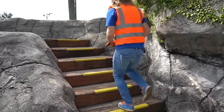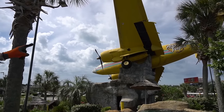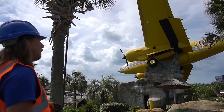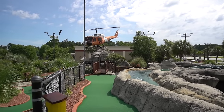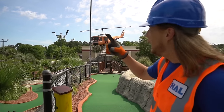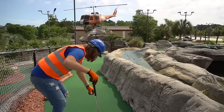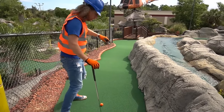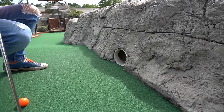Oh, up these steps. Oh, wow. You see all kinds of stuff from up here. And look, you can see the big yellow airplane. Oh, it's really cool. It's a really big airplane. And look, you can even see the orange Coast Guard helicopter up here too. Oh, that's really cool. Can you see the blade spinning around? Let's play this hole right here. Oh, there we go. The hole's way down there. Ooh, but look, I wonder what that is. I wonder, that's a secret passage.